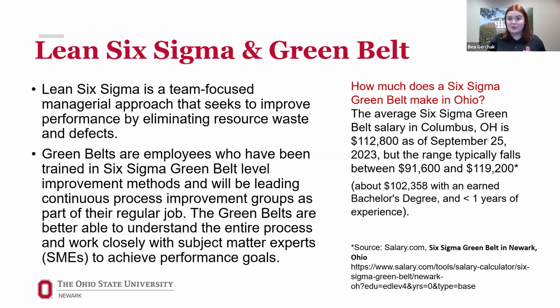Now, of course, these are great certifications, but I want to focus on the right side of this slide right now. Look how much Six Sigma Green Belt certifications make in Ohio. The average salary is $112,000 a year, and the range typically falls between $91,600 and $119,200.